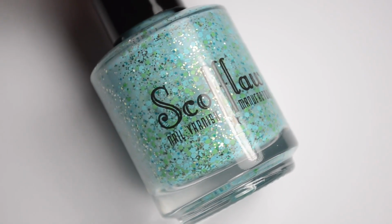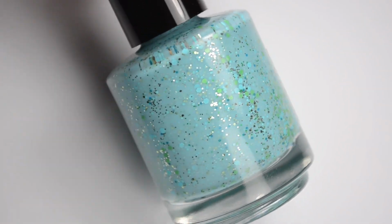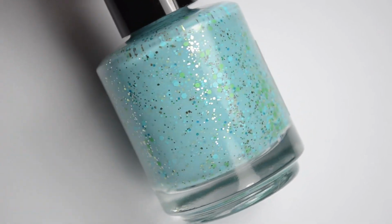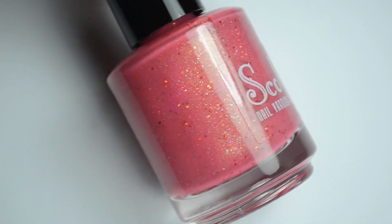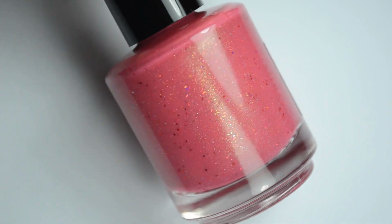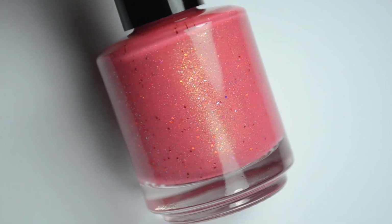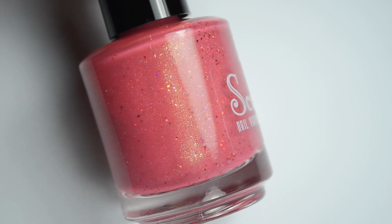Next we have Hung Like a Seahorse. This is an aqua jelly with a seafoam mix of glitters in various silvers, blues, and greens. This cheerful color is Berried Treasure. This is an electric cherry berry scattered hollow base swimming with metallic magenta shreds and a green to gold highlight effect.